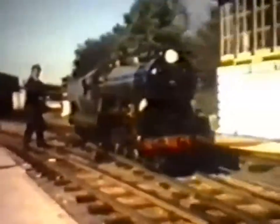Yeah, that's the Maid. Of course, she had new nameplates. She's the only one that had new curved nameplates. Of course, she had smoke deflectors for some years with straight nameplates. Oh, I'd forgotten. And the original nameplates had gone, so she had new nameplates. And, of course, that's history. That tender's gone. Scrap that she's got there.